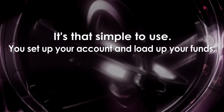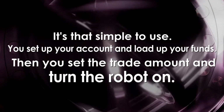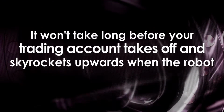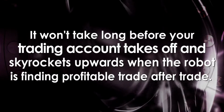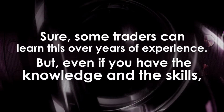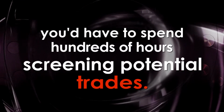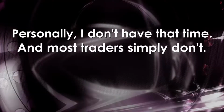You set up your account and load up your funds. Then you set the trade amount and turn the robot on. It won't take long before your trading account takes off and skyrockets upwards when the robot is finding profitable trade after trade. Sure, some traders can learn this over years of experience, but even if you have the knowledge and the skills, you'd have to spend hundreds of hours screening potential trades. Personally, I don't have that time, and most traders simply don't.